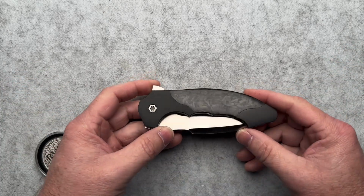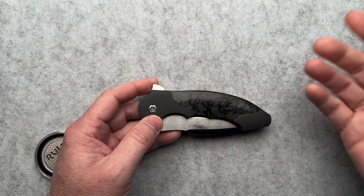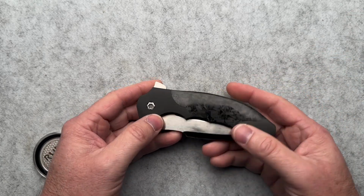And because I have that knife, plus one that Tristan loaned me, plus a couple that Anthony has loaned me, because we're doing some horse trading, which you may have seen in a previous video, I figured why not just do a Fischer family bonanza here and talk about the Fischers that I own and the Fischers that are just here on loan.